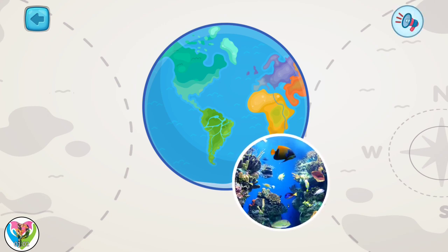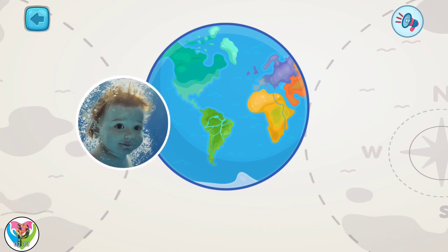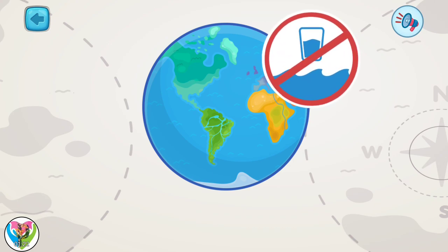And also, there are many different sea creatures in the ocean. But Granny Shark has already told you about them. It is important to know that the water in the ocean is very salty and should not be drunk. But you can swim in it and even open your eyes underwater.